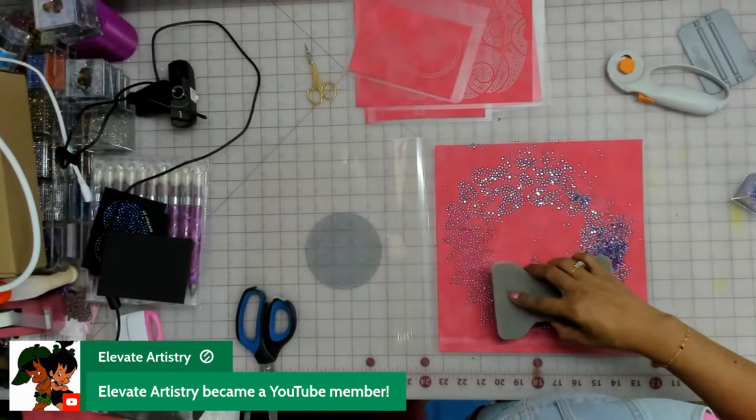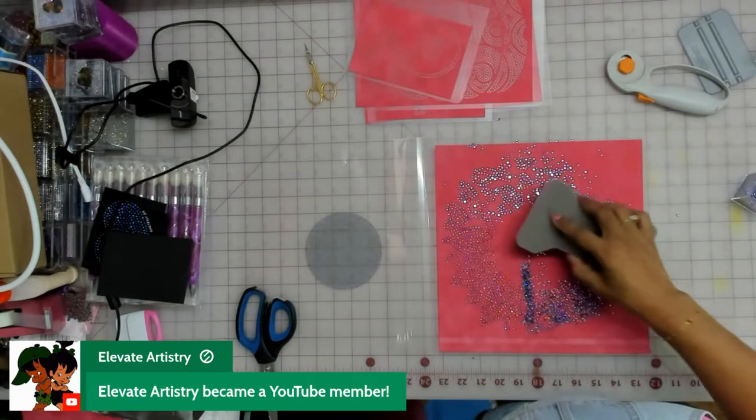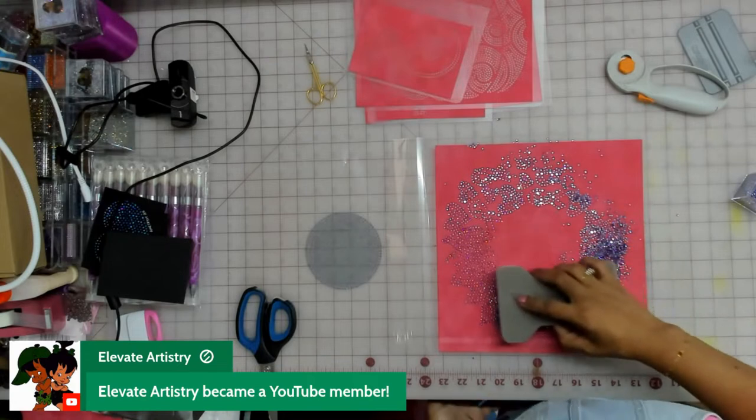Good evening from Memphis, the Stitching Studio. Absolutely love it. Dagnabbit.